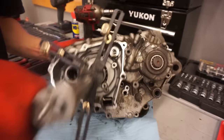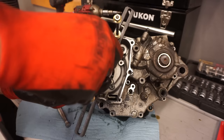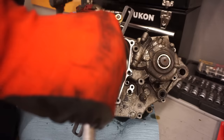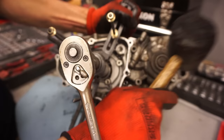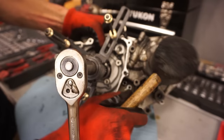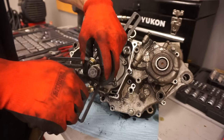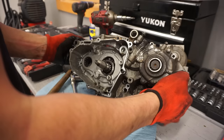Whoa. They broke free there. Sometimes they're hard. Sometimes they're really easy. Let's see if one's coming. All right, that one was pretty easy. I think we got her all the way off here. And we'll see if we're good. Should be. Woo.